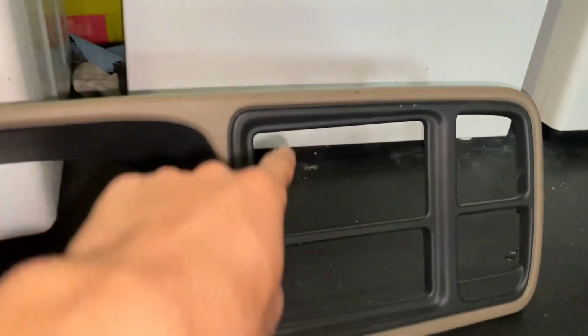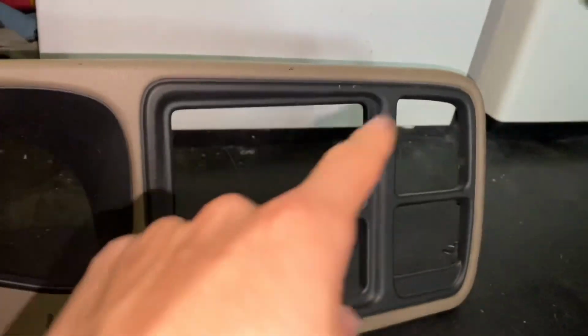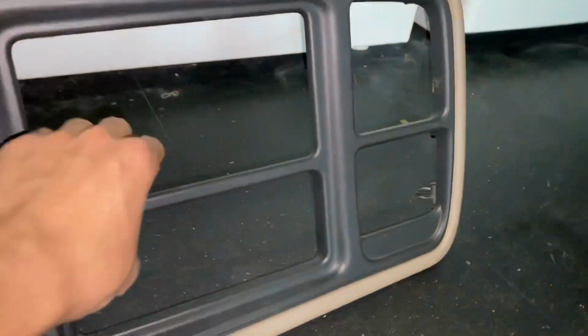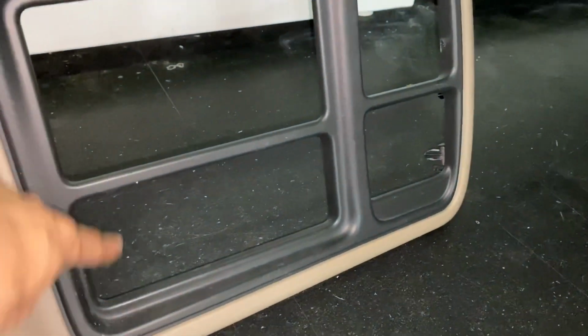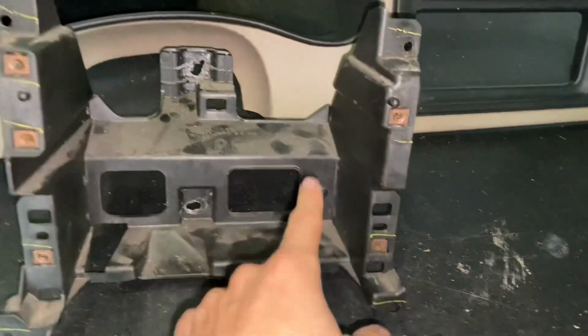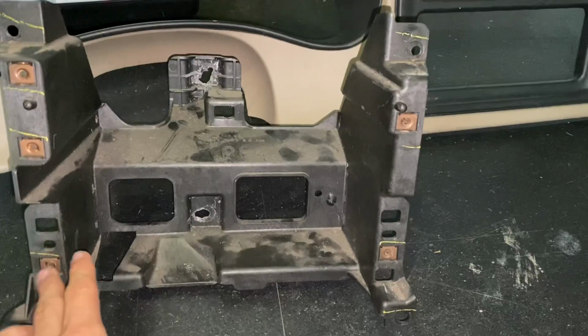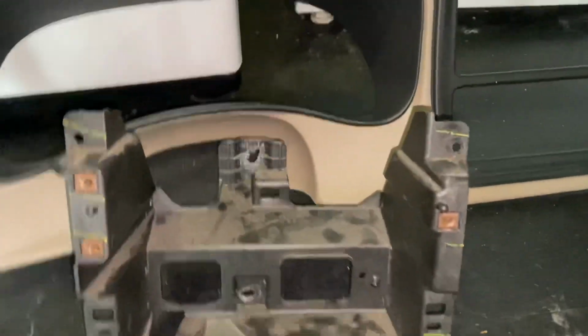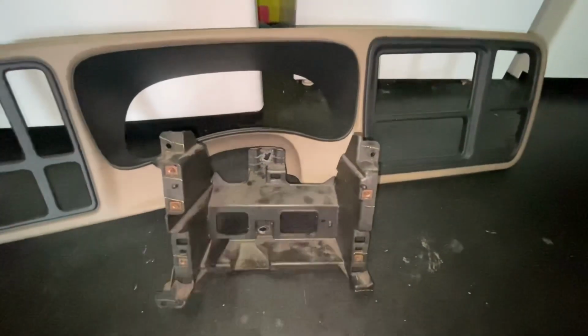You're actually gonna need the 03 to 06 bezel, because if you look at this opening for the radio, it is a lot bigger. Unfortunately, the AC controls on a 99 through 02 won't line up to here, so you're gonna have a little gap. But that's when this cage comes into play. You would just have to drill the AC controls onto it, and the radio is gonna fit flush. It's gonna make everything look OEM. We don't want to Mickey Mouse stuff over here.